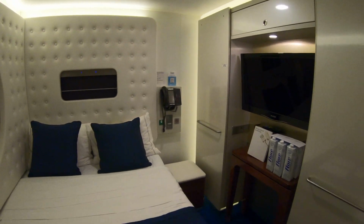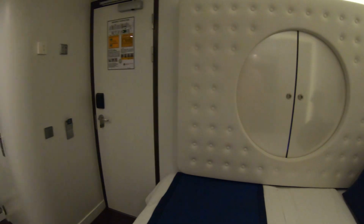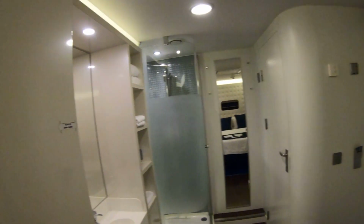So that's pretty much it. That's a studio cabin here on the Norwegian Getaway. I've only been here for a couple of hours now on the ship, and I just checked into this room. I really like the way it looks, and I think I'm going to be pretty comfortable the next 9 days. Lots of activity the next 9 days. I'm taking you guys along with me on a lot of the stuff.